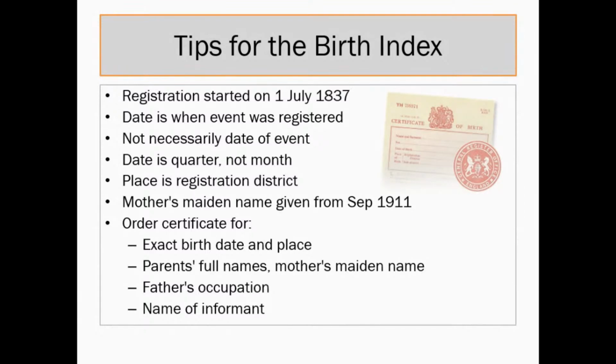It is possible to find the mother's maiden name from the General Register Office's own website. But you can find it in any case by ordering the certificate, and I'd really urge you, certificates are expensive, but for direct ancestors, there's no substitute for getting that certificate, because it gives you the exact birth date and place, the full names of the parents, including the mother's maiden name, the father's occupation, and the name of the informant, who can often be, if it's not the mother or father, maybe somebody living in the house with them, maybe a grandparent, somebody who was present at the birth. So it's well worth getting that certificate.